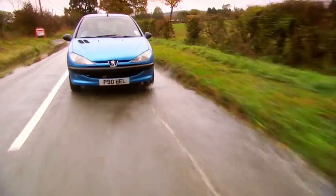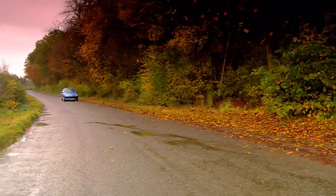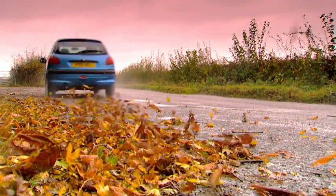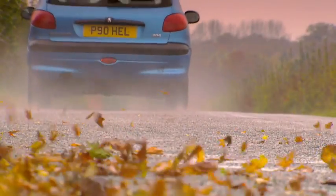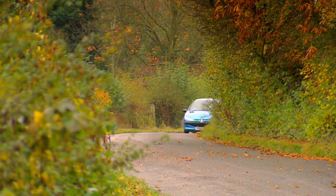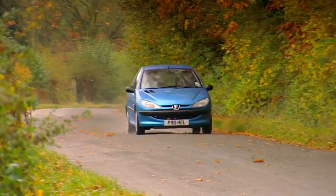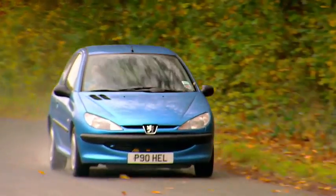Now with big German executive saloons, I've got no trouble recommending a car that's done 80,000 miles. But I'm not going to do the same with a small hatchback, especially if you're aiming to run the car for a good few trouble-free years. I'd play safe, look for one with under 50,000 miles that's still got some of the 3-year manufacturer's warranty left.